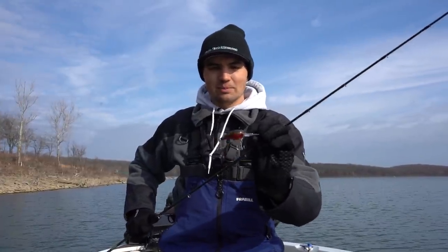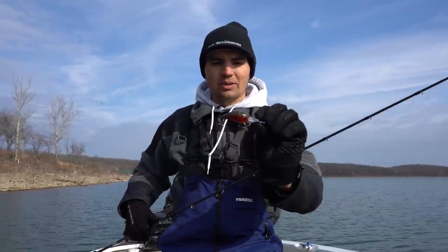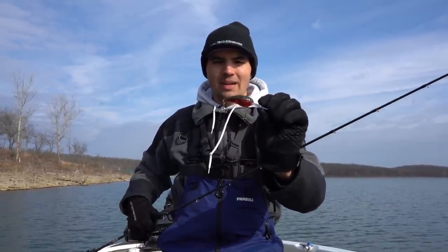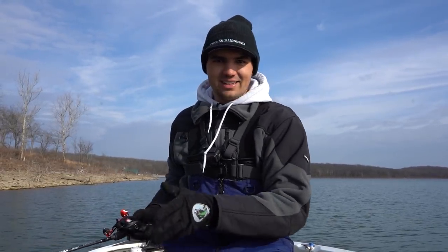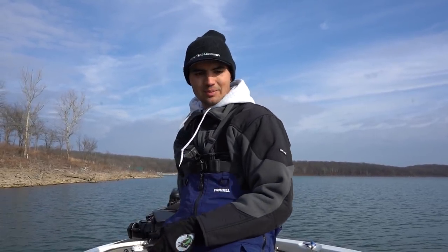And that was kind of just a bonus fish off of a pattern that I didn't even really dig that deep into in the app. I just pulled out the crankbait because it said to have a crankbait tied on today in my preparation, and it paid off right here. So let's keep cranking down this bank and see if maybe we can get another good fish off a jerkbait on this point up here.